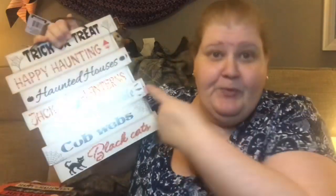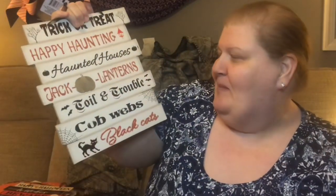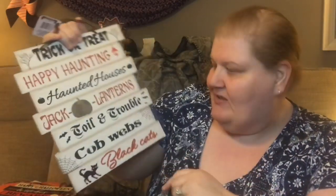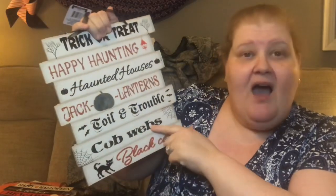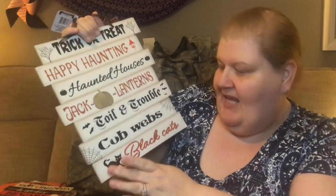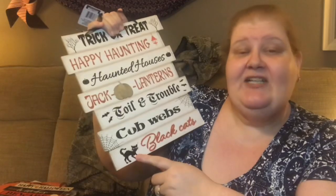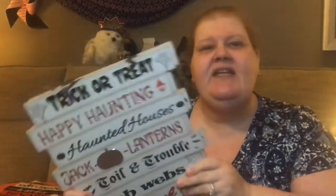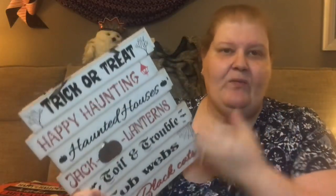If you've seen anything I've done on this channel since day one, you will appreciate that. This one says toil and trouble, which of course is any witch thing, but it always reminds me of the Sanderson sisters. This one says cobwebs, and it has cobwebs. And this one says black cat, and it actually has a little black cat on it, and it says it in orange. I love its simplicity. I love the white background. I love that it's almost entirely black and white with just touches of orange, with just touches of glitter.